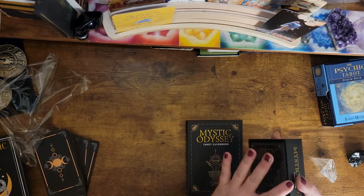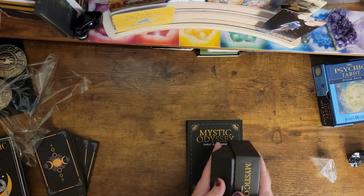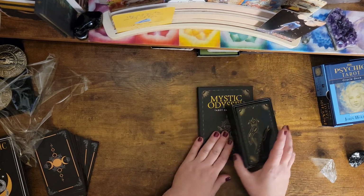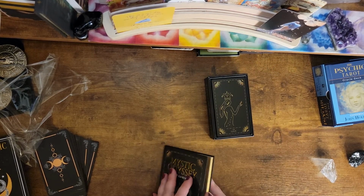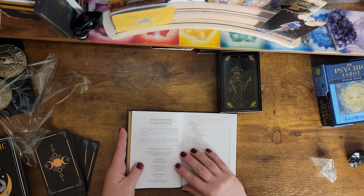All right. So this does not have finger holds, but it's super easy to get off. Slides right out. Ooh, those are pretty pictures already. All right. We have our Fool card here. The box is very nice. The cards are very nice. The presentation is all very nice.